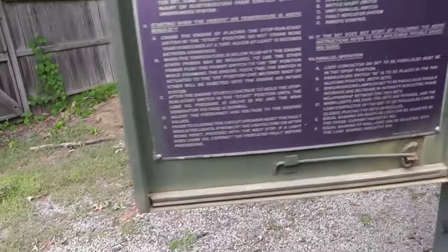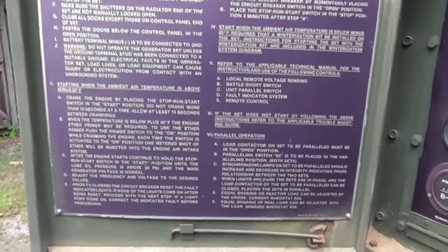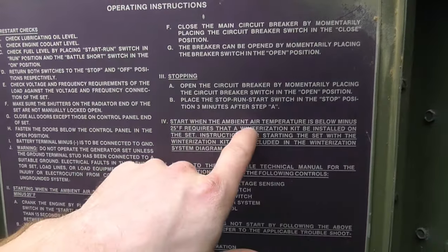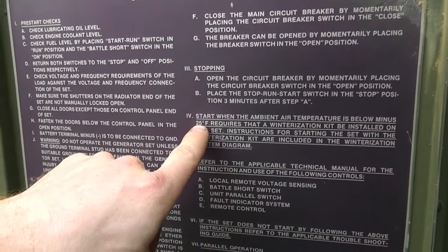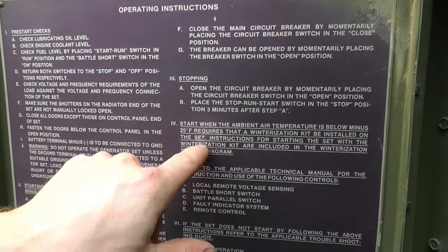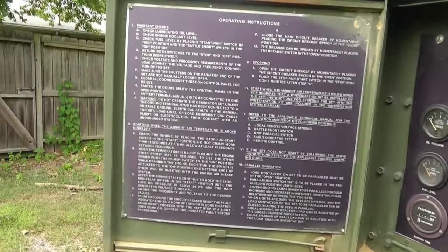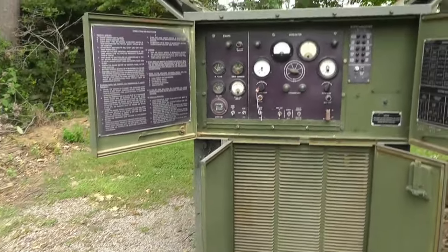It is designed to run and start up in extremely cold weather. Starting at temperatures below minus 25 degrees Fahrenheit requires that the winterizing kit be installed. So basically it'll start at around negative 25 degrees Fahrenheit and above. Otherwise it has to have the thermal winterizer kit, which I looked up online. I don't think this one has it, but honestly I'm not for sure. I haven't done the research yet. If it's actually installed or not, I don't know.